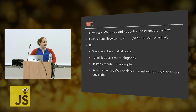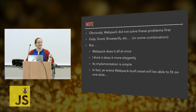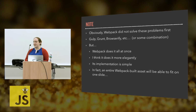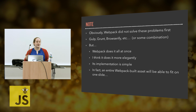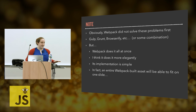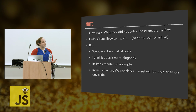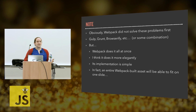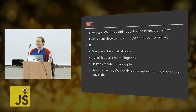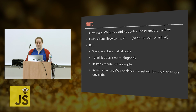I want to note, obviously, Webpack did not solve these problems first. I'm not getting up here and saying Webpack does something that no one else has done before. Gulp and Grunt and Browserify, or some combination of those, have been amazing. My company is a Rails app on the back end, and we use the asset pipeline to do this, and that worked great when we had it. I'm not bashing those. But Webpack kind of does it all at once. I think it does it a little more elegantly than some of the other ones, and it turns out that its implementation is actually really simple under the hood. So simple that an entire Webpack built asset will be able to fit on one slide later, as you'll see, and I think that's really cool.